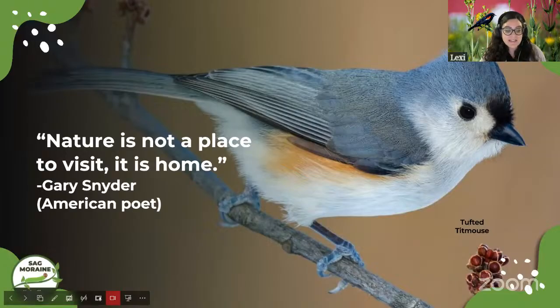All right, and that takes us through our first 8 native shrubs that are great for birds and supporting our disappearing birds. And so, as we've shown this evening, these native shrubs provide food, shelter, and ecological support for our birds throughout the year. And if you plant one of them, if you plant all of them, you're doing a great service to your local ecosystem and supporting our beautiful, beautiful birds. And we just wanted to leave you with this quote: "Nature is not a place to visit, it is home." Gary Snyder, an American poet.